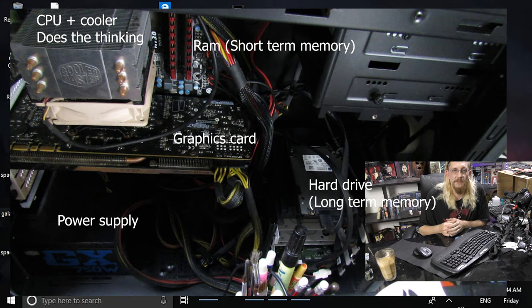The CPU thinks about things. The short-term memory just has it there whilst you're doing stuff, and it forgets it when you switch off the computer, and nothing can stay in there. And your hard drive just remembers it for later. And the power supply tells everything where the power is, and that's it. They're ridiculously simple.